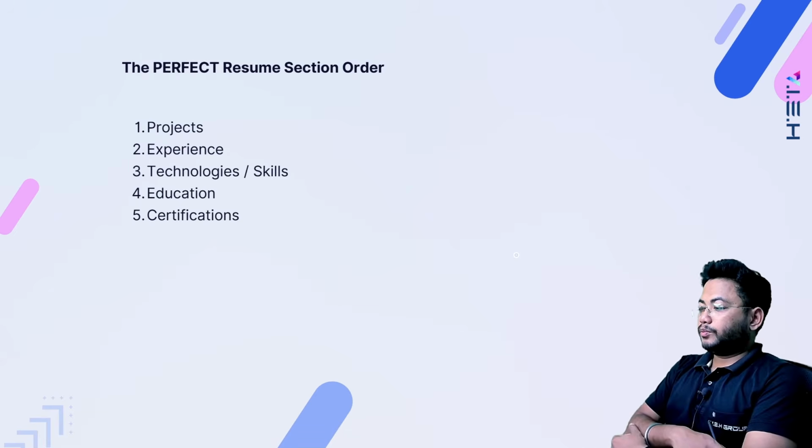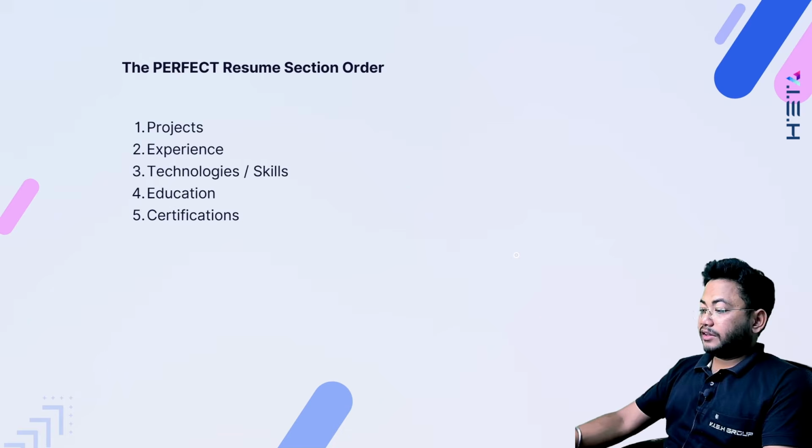Now this fifth point: the perfect resume section order. So, guys, most people put education at the top. That's a huge mistake in cybersecurity.